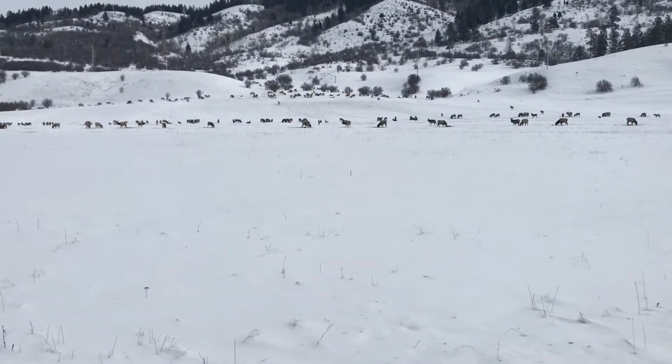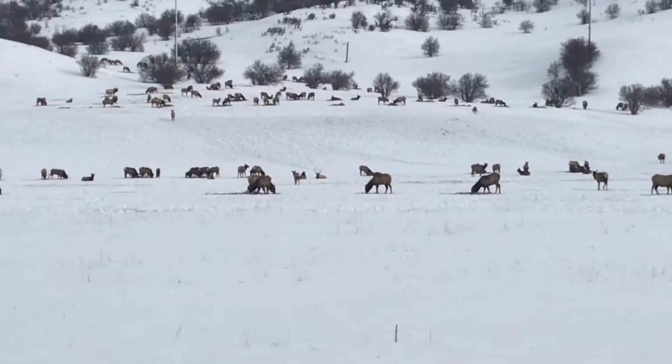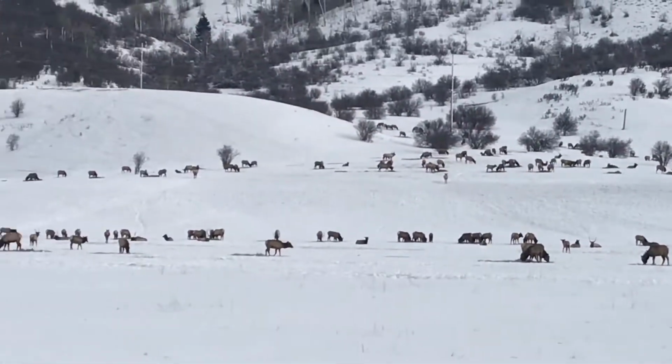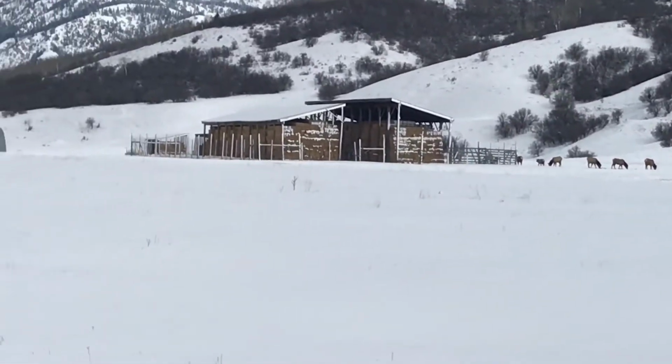There's a bull right there bedded down. See if I can zoom in here and give you another handout. There's all the hay in the hay sheds.